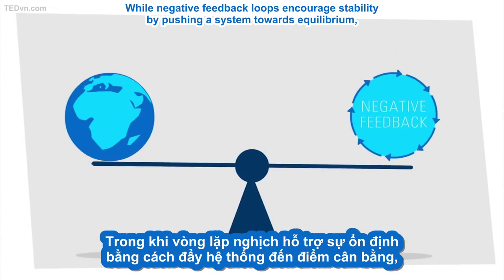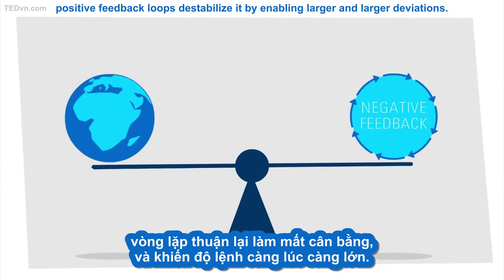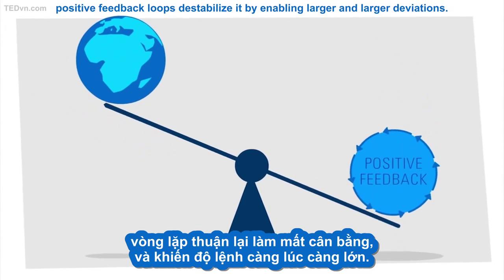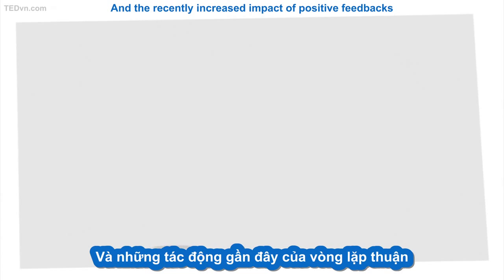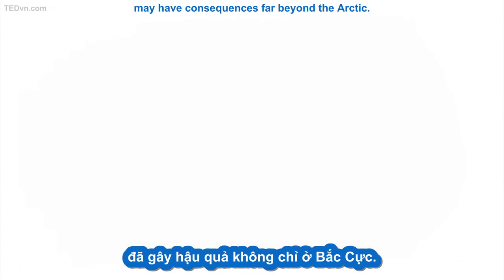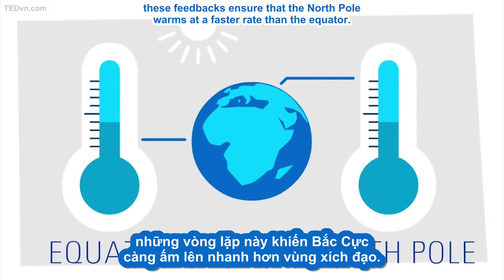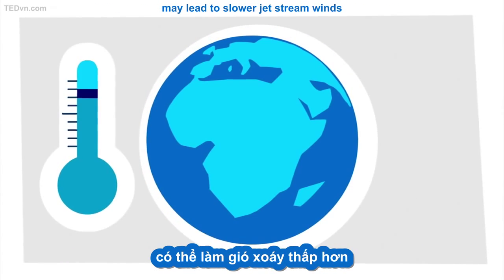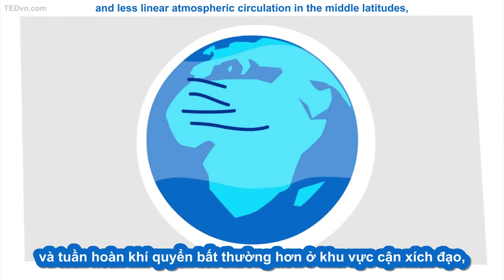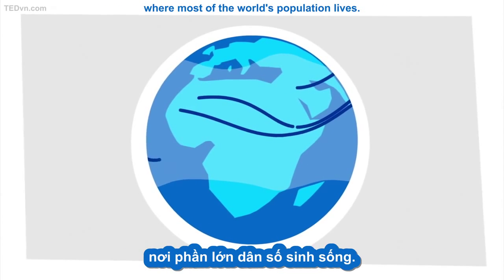While negative feedback loops encourage stability by pushing a system towards equilibrium, positive feedback loops destabilize it by enabling larger and larger deviations. And the recently increased impact of positive feedbacks may have consequences far beyond the Arctic. On a warming planet, these feedbacks ensure that the North Pole warms at a faster rate than the equator. The reduced temperature differences between the two regions may lead to slower jet stream winds and less linear atmospheric circulation in the middle latitudes, where most of the world's population lives.